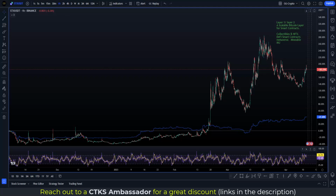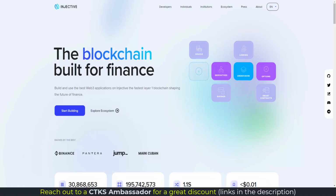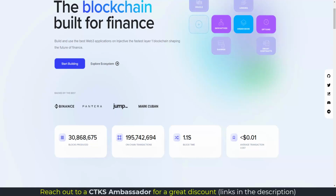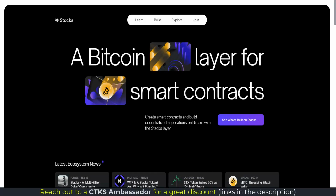This is obviously DeFi or decentralized finance, but it also bleeds into collectibles, NFTs, and the metaverse. Note that Stacks is associated with the Injective protocol layer. Injective protocol is the blockchain built specifically for finance. Injective protocol has had nearly 196 million on-chain transactions with a block time of around 1.1 seconds and an average transaction cost less than 1 cent. Stacks is a Bitcoin layer for smart contracts.